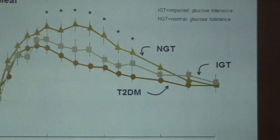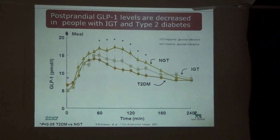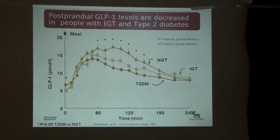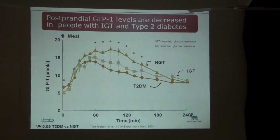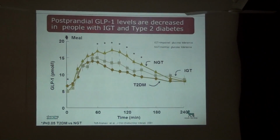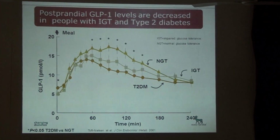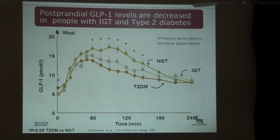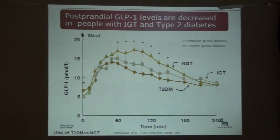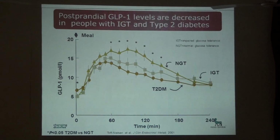Taking it further, a study which was published in JCEM has shown three sets of patients: one normal set, one set of patients with impaired glucose tolerance, that's IGT, and one set of patients with type 2 diabetes. Now they were given a meal, and their postprandial absolute GLP-1 levels were measured in the blood. Circulating endogenous GLP-1 levels were measured in the blood after giving a meal.